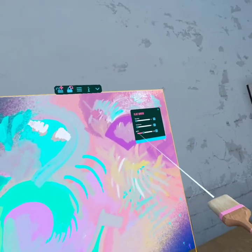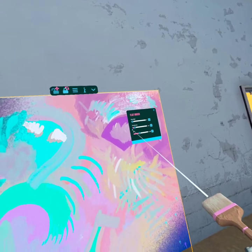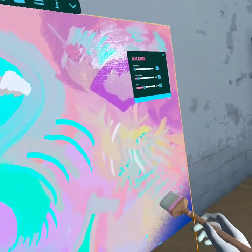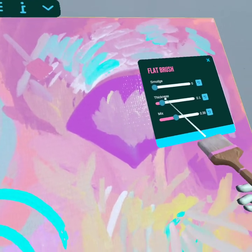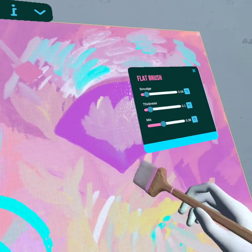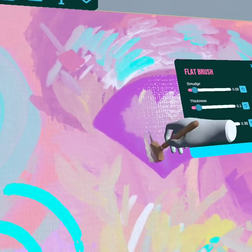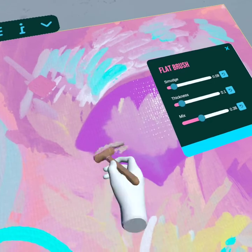Not much. So you can't have thickness at 0. You can have it at almost 0, and I think it will do stuff. Let's see. Let's go over here. Very little. Need a little smudge too. Yeah, there we go. See how it's very lightly blending it.